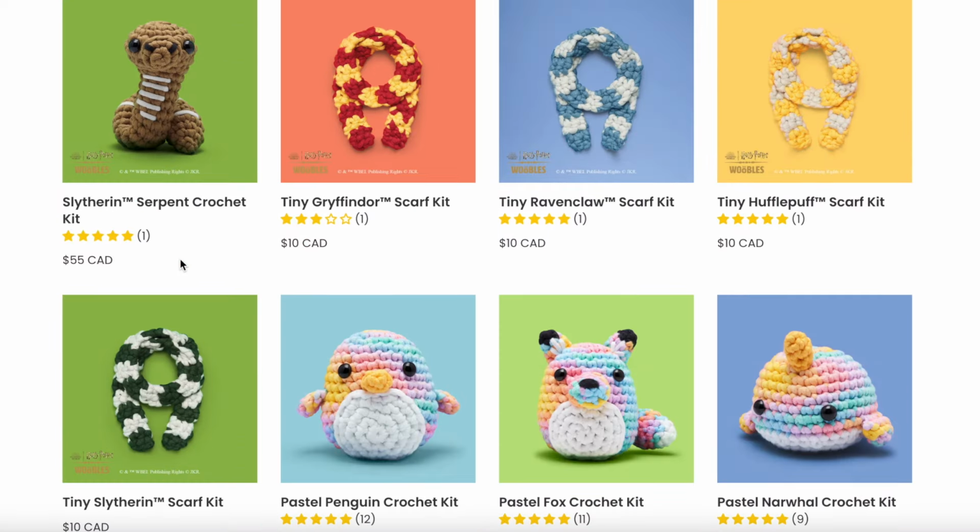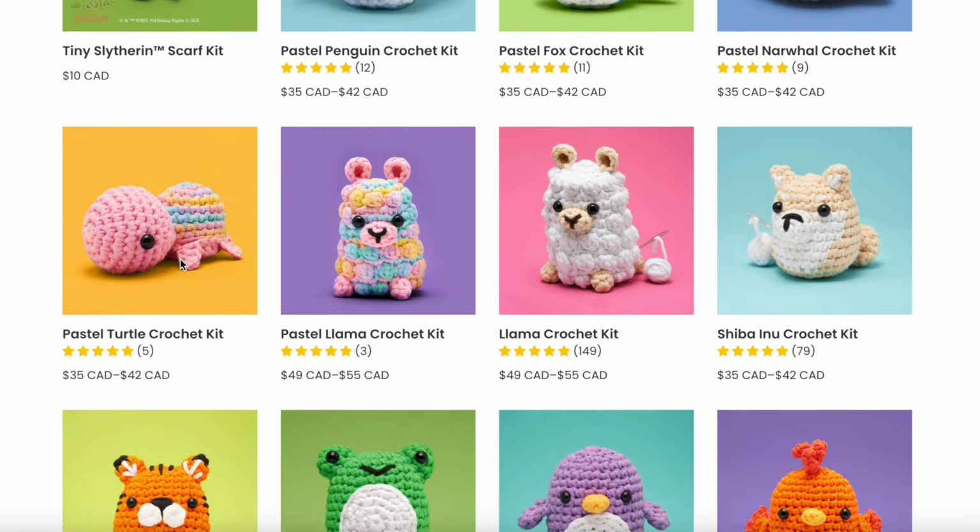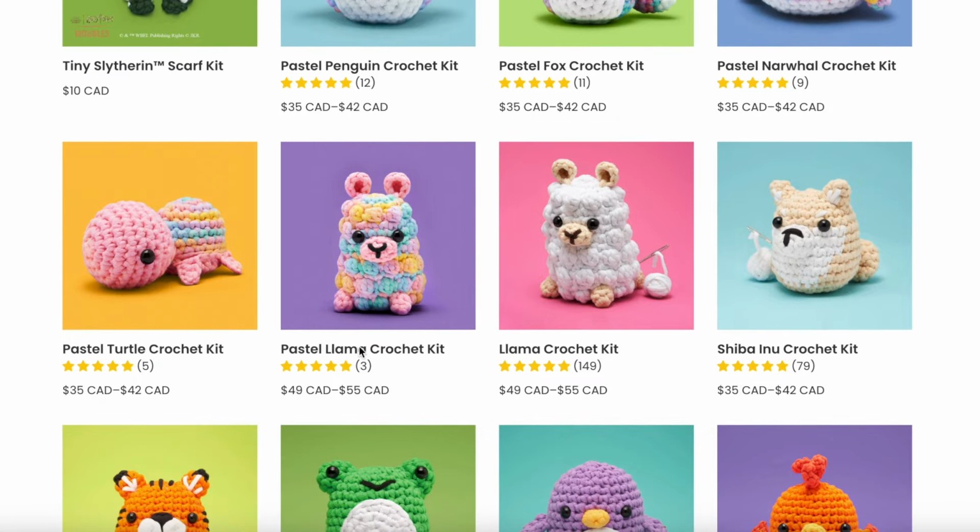But what I decided to do was I got this pastel llama, and it was $50. I think it was $49 total, just for this one llama. And I also got the dinosaur in the pastel. So I got the two pastels, the llama and the dino, and my total order came to about $100 Canadian. So that's what the website looks like, and that's what I purchased.